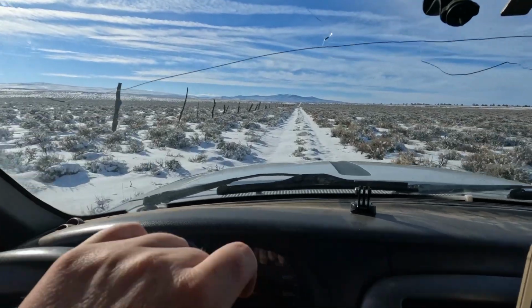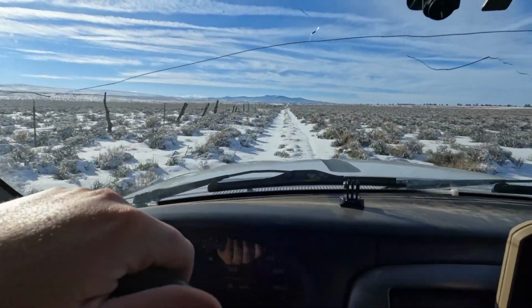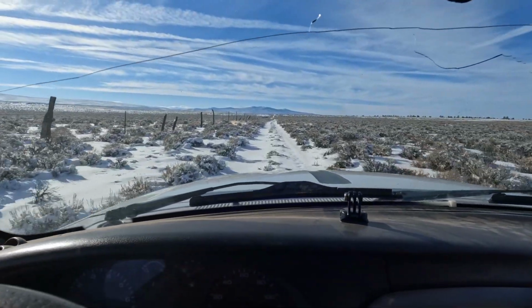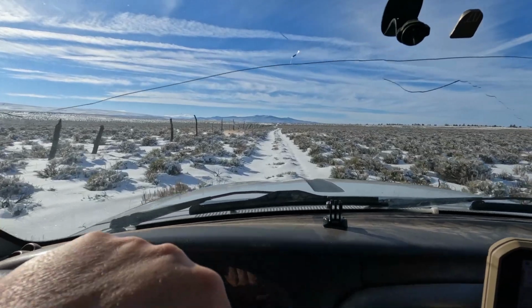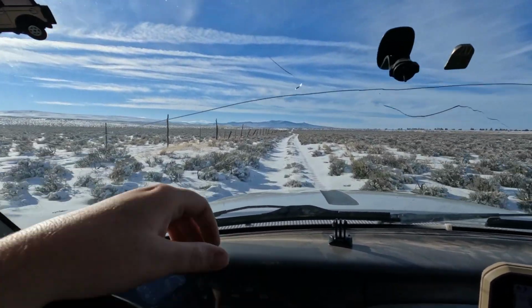But it's still a super rocky terrain, and you can still puncture a sidewall pretty easily. So you always just gotta watch your wheel placement and keep an eye on any humps in the snow, because those humps are most likely some pretty substantial rocks.